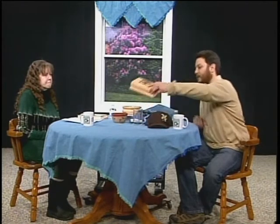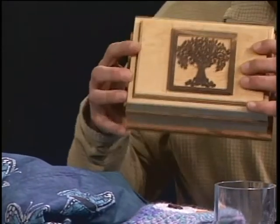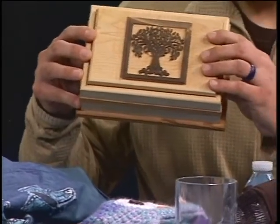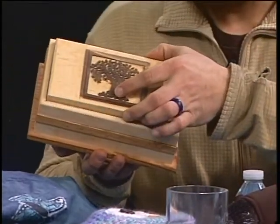This box here is from a father and son woodworking team that carve these intricate tops. That is beautiful, that tree. Yep, and they do other items as well. They do cabinetry. They do a lot of custom work, so people can hire them to do work in their homes. Absolutely, and we have the contact information for all of our vendors.